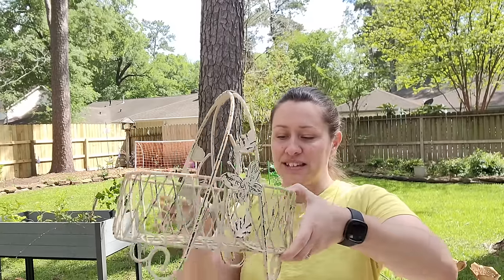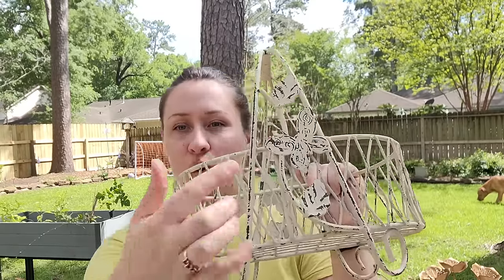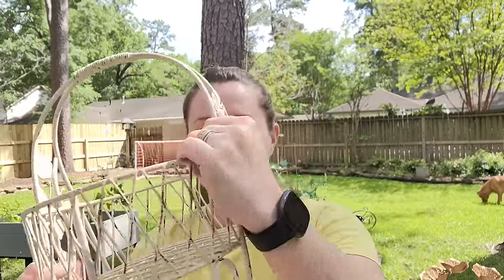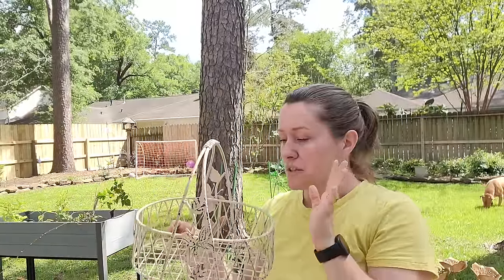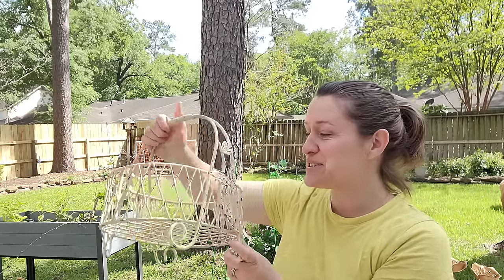This metal basket would be great for the yard as well. I think that it is adorable. Look at the little butterflies on either side. You could have some ivy spilling out. You can put some silverware in here, napkins for a little picnic on your back porch, or you can put cups, whatever you want to put in here, a plant, two plants, anything you could dream up.